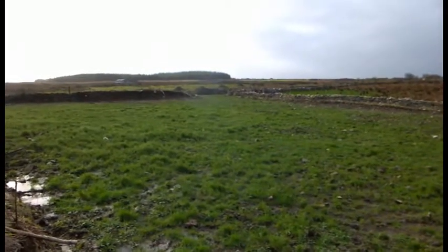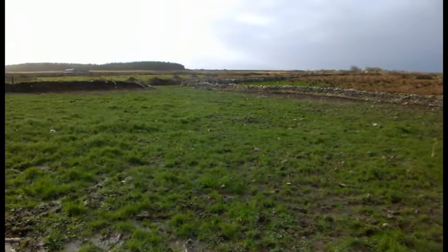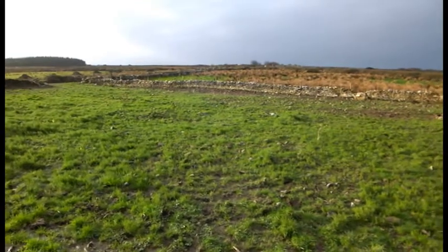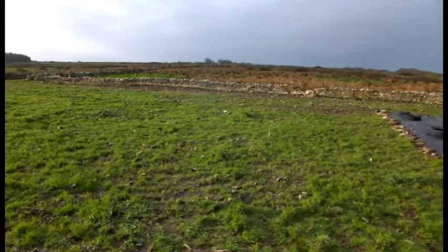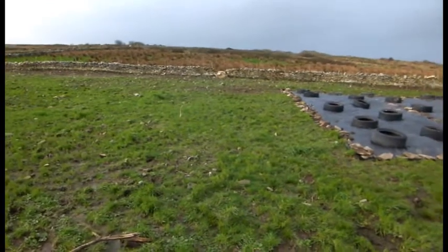Hi and welcome to part 3 of the garden project, Mayo Field Reclamation. This project commenced in May 2018. The objective is to reclaim a field in Mayo, Ireland, which has not been cultivated in 20 to 25 years. If you're interested in following the progress of this project, you might want to watch part 1 and part 2.